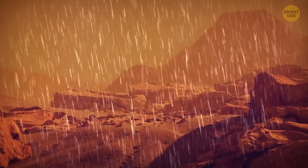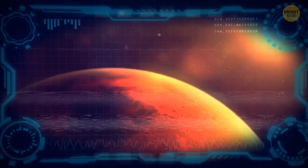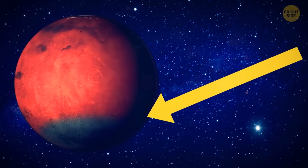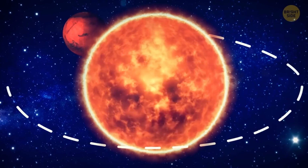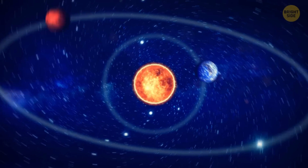Mars has 4 seasons, just like Earth, but they're twice as long as ours. It's because Mars needs around 2 Earth years to orbit the Sun. Seasons are harsher in the south of the planet than in the north. During southern winter, the planet is farthest away from the Sun. Mars moves pretty slowly, and its orbit is elliptical, different from the orbit of Earth, which is almost circular.